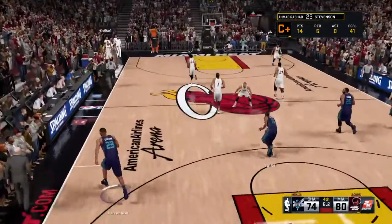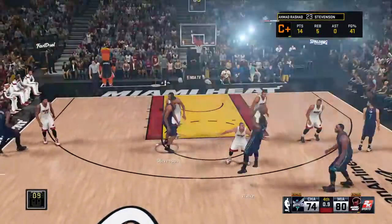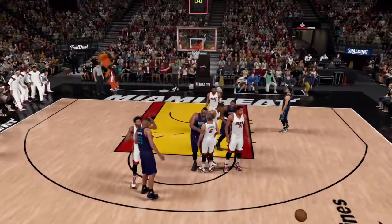And that's exactly how you close a game out. Those free throws will bury them for sure. And here's Walker outside, off target. And so it's Miami winning this one.